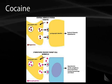The effects seen in the central nervous system would include euphoria and paranoia as well as hyperthermia. From the peripheral nervous system, you can see the hypertension, the cardiac arrhythmias, myocardial infarction, and cerebral hemorrhage can result because of increased blood pressure and increased heart rate.